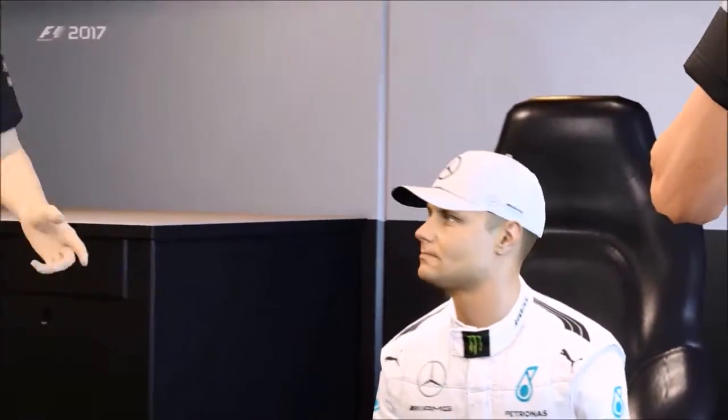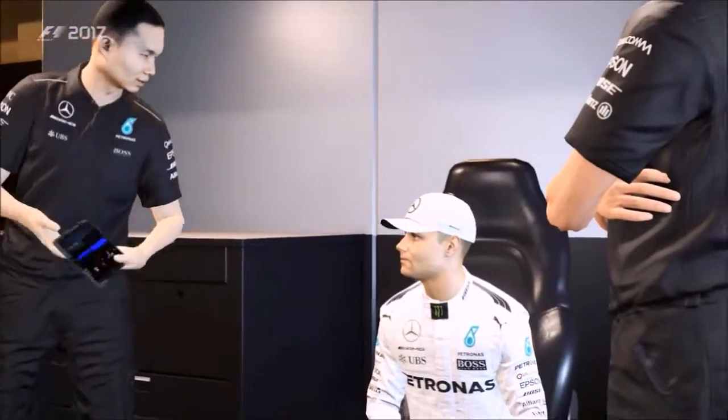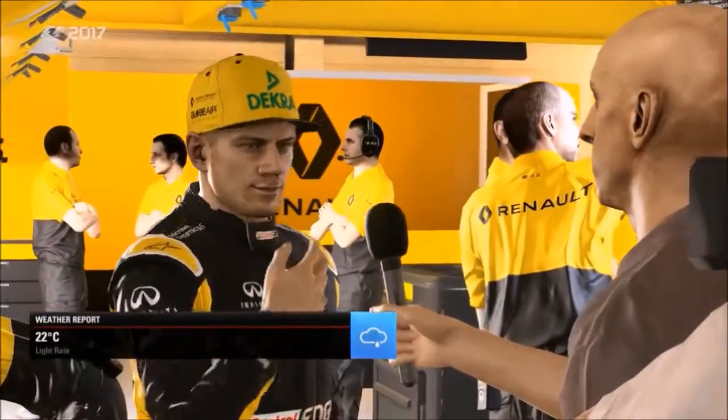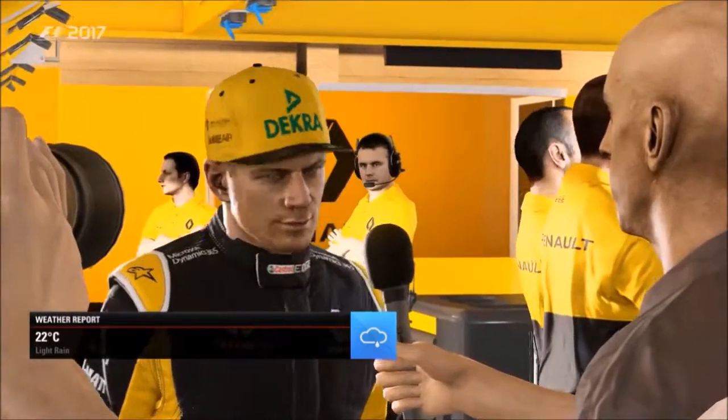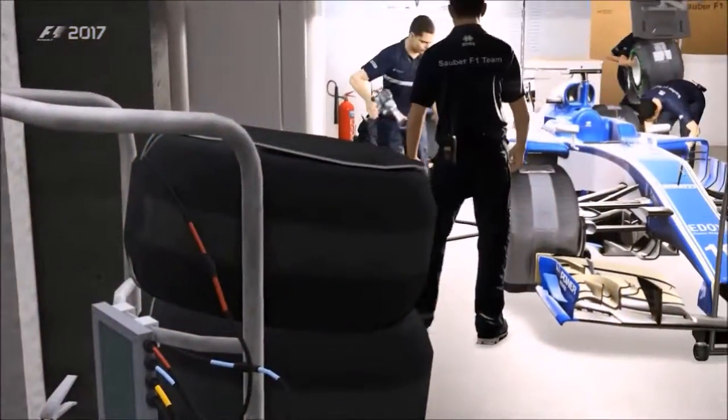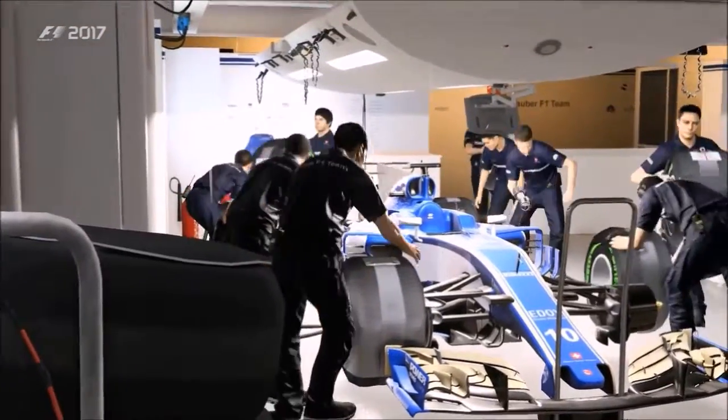We'll be getting the green light in a couple of minutes, and all eyes are fixed on the sky. Anthony Davidson, I think they're hoping to spot a nice patch of blue heading this way. Doesn't look like it's going to happen anytime soon, though, does it? I'm not sure how many teams would be willing to send their cars out in these conditions, to be honest.